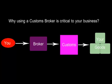So you've got you, and your role is not to clear the goods. Your role is to source the goods very cheaply and then sell the goods, obviously, for a big profit. That's how you make a lot of money. So you've got you, and your broker is the person that will clear your goods for you.